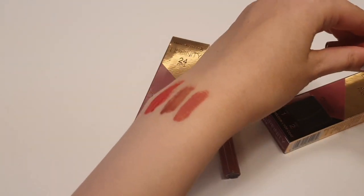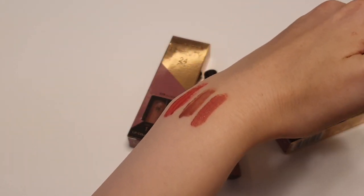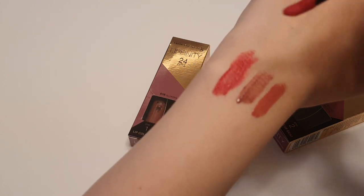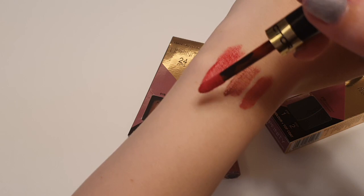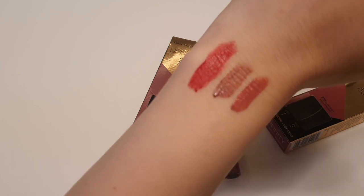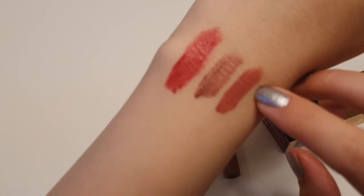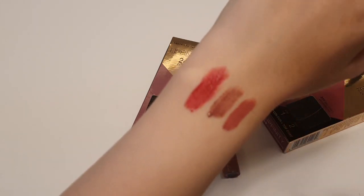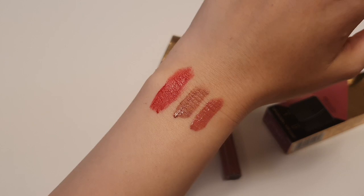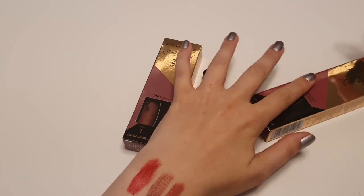I will do one more layer of red because I think it's not best represented with just one layer, because on the lips it looks much more popping. Let's try a little bit more so you can have a better overview of the shade. Just a second to focus. Here it is. So you can see this is 210. It looks similar to red, but on the lips, these two on the right are much more subtle or nude than 125, the red on the left. Okay, let's move on.